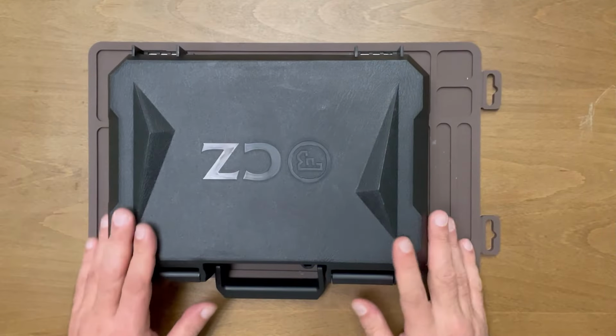Anyhow, now that I have destroyed that, and hopefully the maps and the graphics have helped make me not look like a complete idiot, let's take a look at what's in the box from the company CZ from Uherský Brod. So let's get to the unboxing.